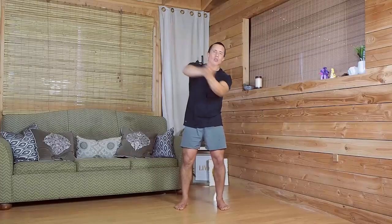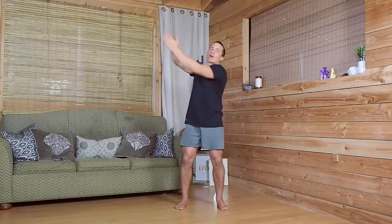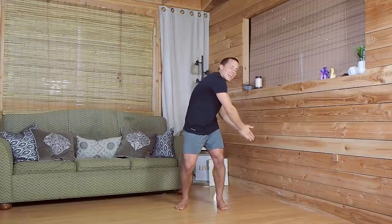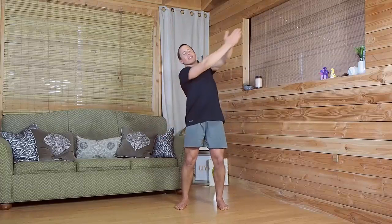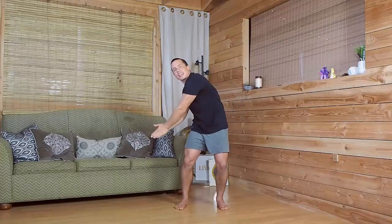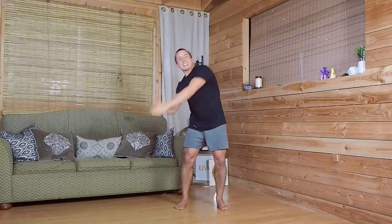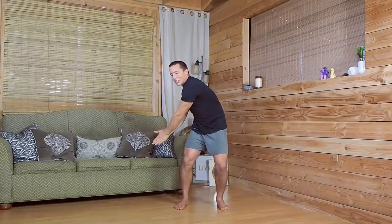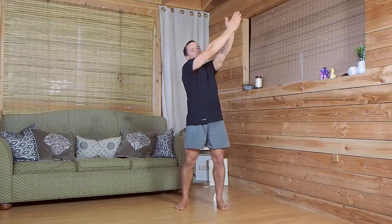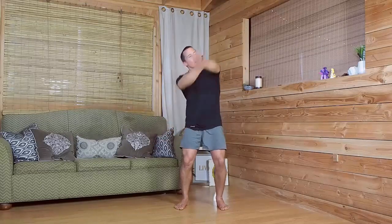You don't have to always twist in one direction. Your body moves in lots of directions, and it's important for you to move in those directions, to stay loose, to stay healthy, and to keep circulation going to all areas. So bend down a little bit, reach up high to the other side. Bend down a little bit, reach up high to the other side.